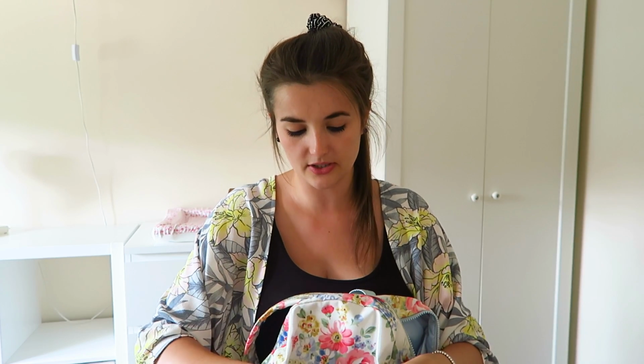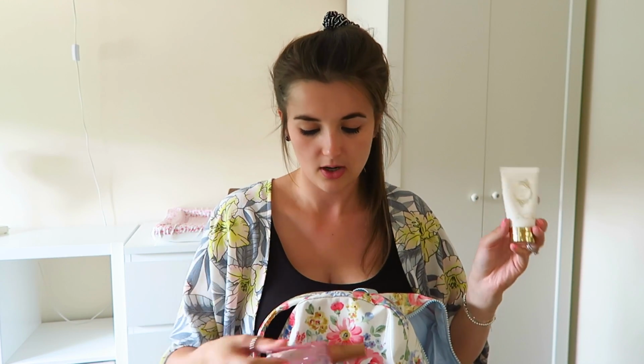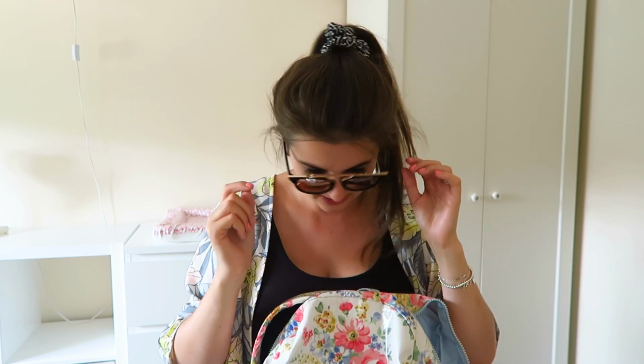And then I've just got loads of bits and pieces for me, stuff that if I'm being completely honest I don't use, but I just carry it around just in case. So I've got some hand cream, I've got a body spray which I do use. This is a Ted Baker one I got in a gift set a couple of years ago. I've got a pair of sunglasses. These are from Primark. I really like them, but these aren't that tight. I don't know if you can see, but they fall off my face.